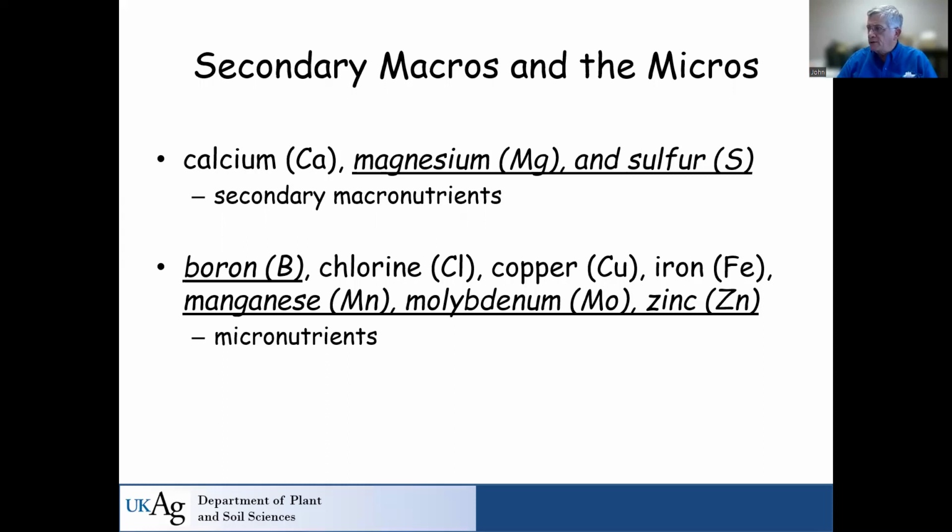When we come to the micronutrients, I'm going to focus on the ones we know are a problem, or at least we're making recommendations for in certain crops. That's boron, manganese, molybdenum, some people just call it moly, and zinc. So those are the ones I'm going to focus on for the talk this evening.